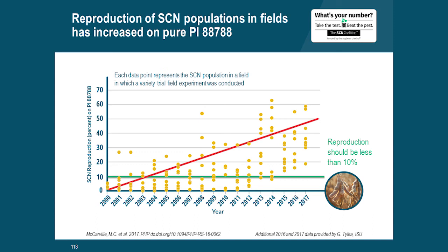This is reproduction of the farmer's nematode on pure 88788. Each data point represents a variety trial field. So these are farmers' fields that we sampled and then we grew pure PI 88788. And remember, in the 90s and even in the year 2000, reproduction was below 10%. That's what we want. And I've drawn a green line here to show that's where we want to be below.